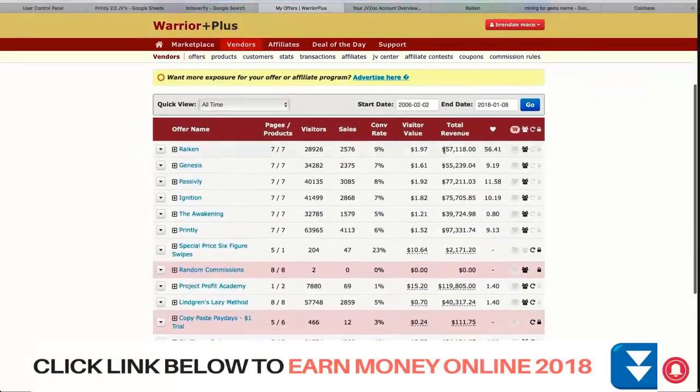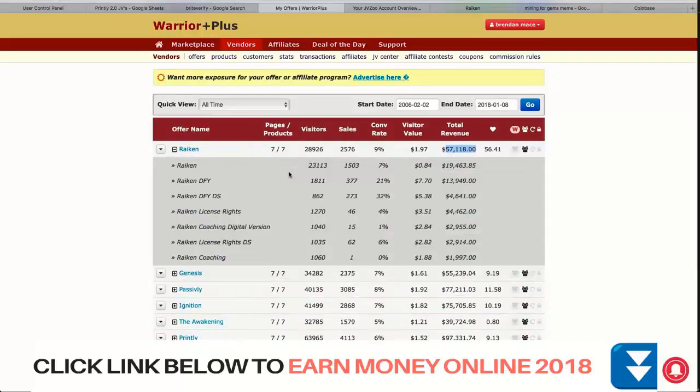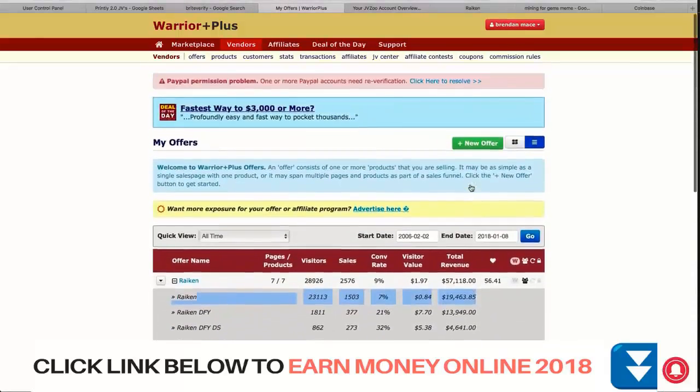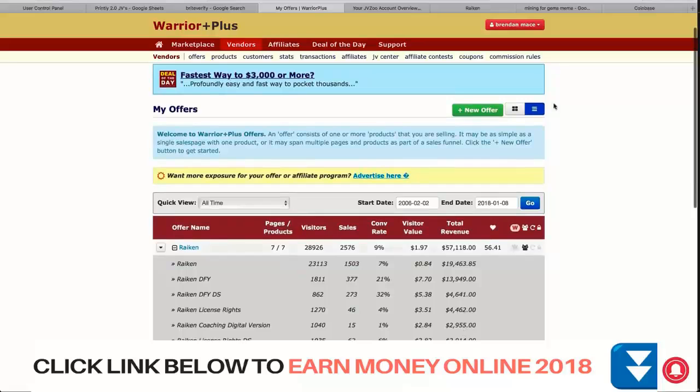So you can see Raken is the last one, did 57K, that launched about a week and a half ago. And if I put down this drop down menu here, you're going to see that about 1/3 of the overall revenue was that initial product, and all the rest of the revenue came from the additional upgrades that people purchased. Now if I go down to the bottom here, I've been launching digital products for about a year on Warrior Plus, and I've done around $750,000. Okay, so that's the kind of success that I've had, and you can see that about 2/3 of my overall success has come from these upgrades.